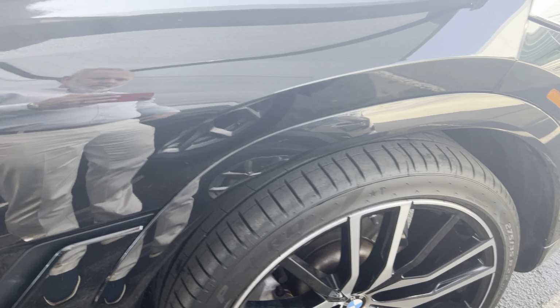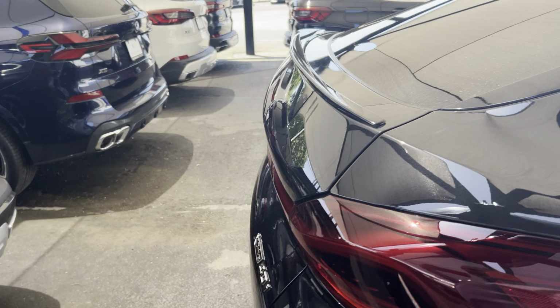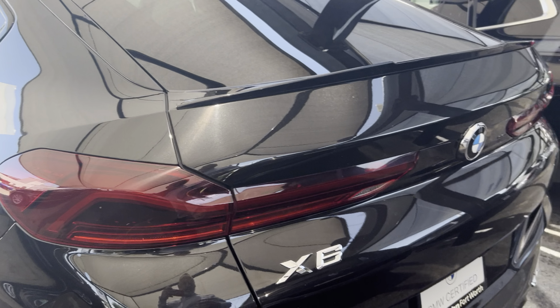No wheel damage or anything like that. Don't see any door dings or anything like that on there. We usually try and remove that whenever we can. Can't take all evidence of a previous owner away, but we try and get as much of it as possible.